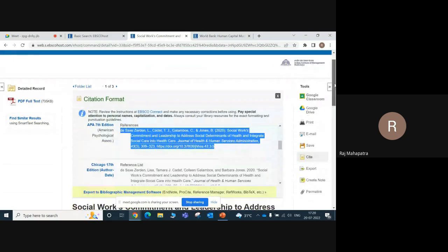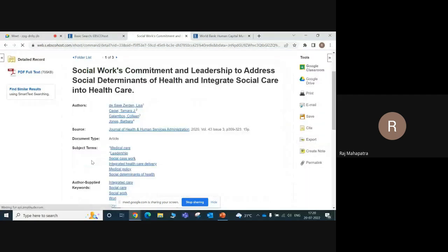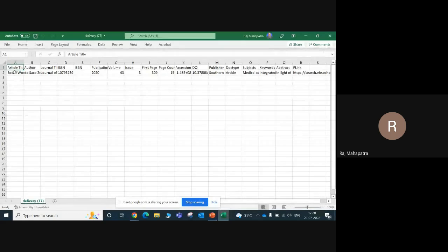You can also export the bibliographical descriptions in RIS format if you are using any reference management tool like Zotero, ProCite, EndNote. We are also providing you the option to export in CSV format. I'll just click on the save. Then I can also download the articles in CSV format. So you can also get the article title, author name, journal title, ISSN number, everything.